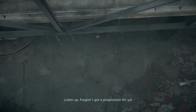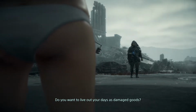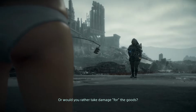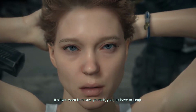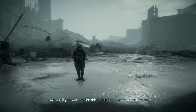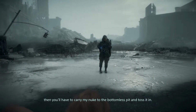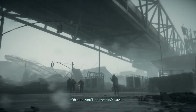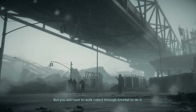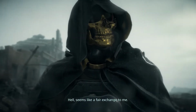Listen up, Fragile. I got a proposition for you. Do you want to live out your days as damaged goods? Or would you rather take damage for the goods? Get to the point. All right. If all you want is to save yourself, you just have to jump. However, if you want to see this altruistic streak of yours through, then you'll have to carry my nuke to the bottomless pit and toss it in. Oh, sure, you'll be the city's savior. But you will have to walk naked through Timefall to do it. Trade a lot of your time for a little bit of the city's? Hell, seems like a fair exchange to me.